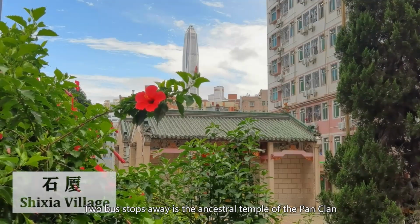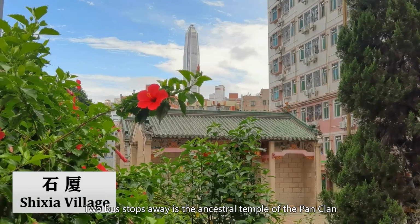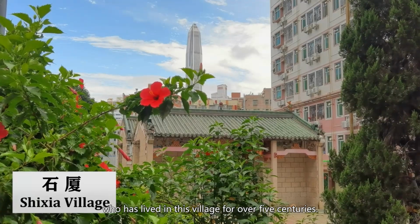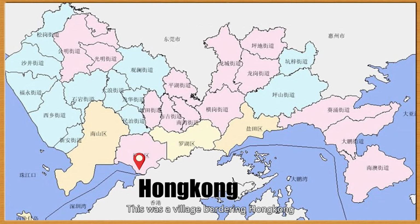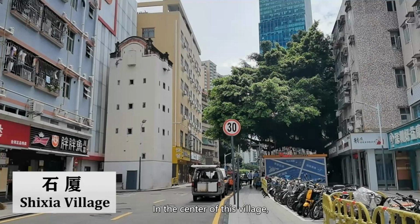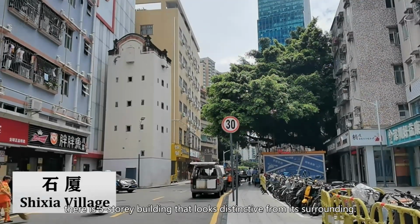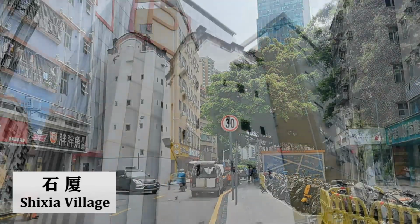Two bus stops away is the ancestor temple of the Pan clan, who has lived in this village for over 5 centuries. This was a village bordering Hong Kong, whose villagers used to engage in oyster cultivating for centuries. In the center of this village, there is a 5-story building that looks distinctive from its surrounding.